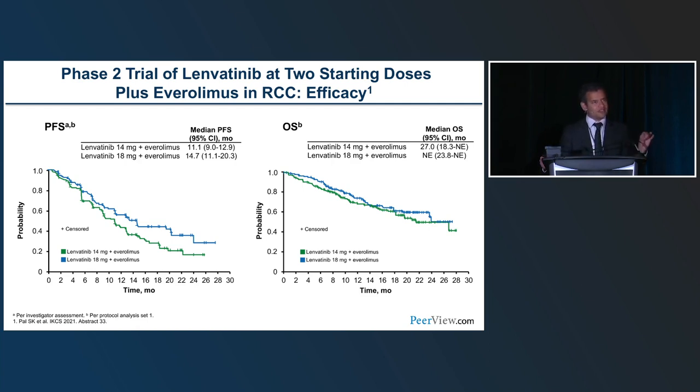It was actually an FDA-mandated trial that compared a dose of lenvatinib at 14 milligrams with everolimus at 5 milligrams to lenvatinib at 18 milligrams with everolimus at 5 milligrams. And of course, Len-18 is what we use in the clinic in the second-line setting. So this particular study, I think, asked a very relevant clinical question. It's a 300-patient study, which is not a small trial, but maybe not big enough to address the primary endpoint, which was a non-inferiority design based around toxicity.